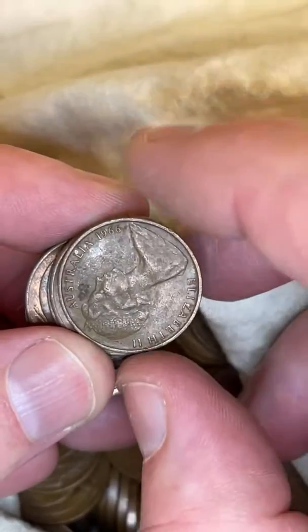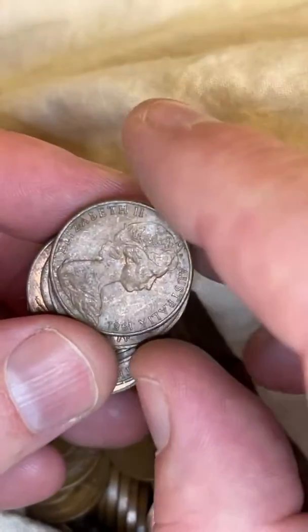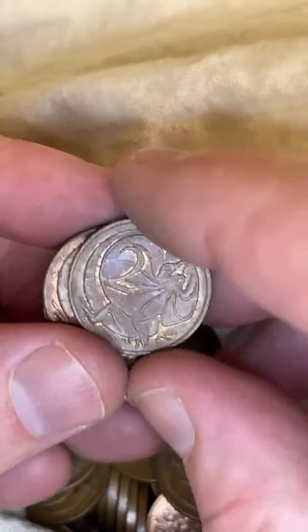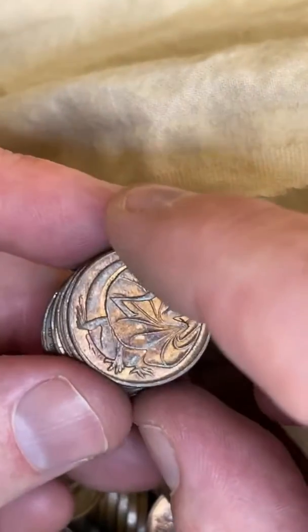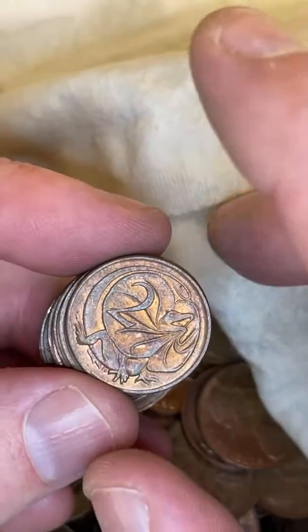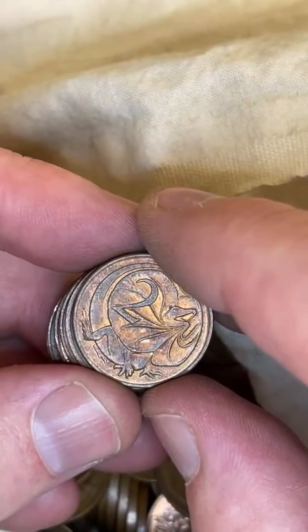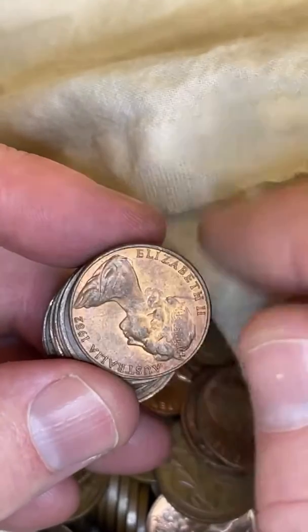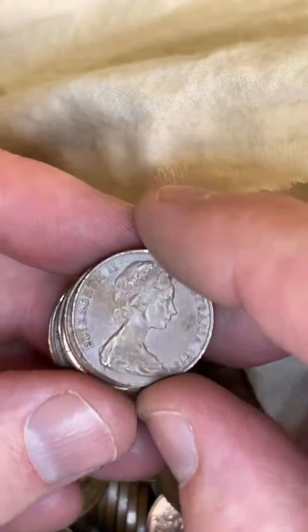But that's cool. A slight issue with selling them all together is that some collectors might only want an 85. They might just need an 85 for their collection. They've got everything else. I found them all in the same roll. Oh, that's awesome. Someone's collection must have been put back into circulation. That's cool.